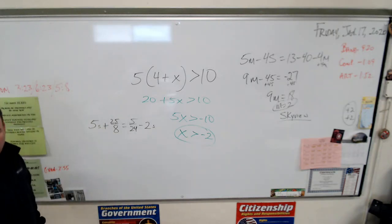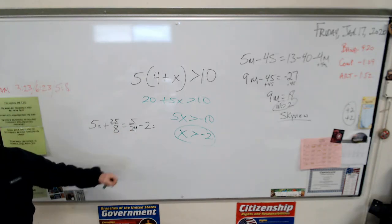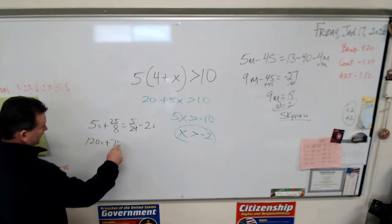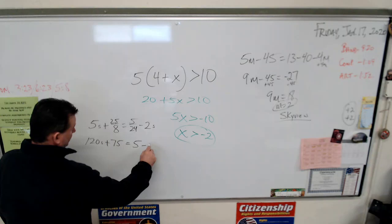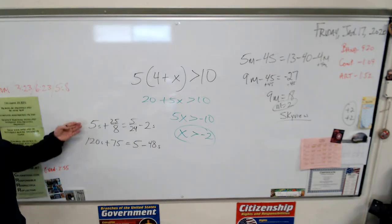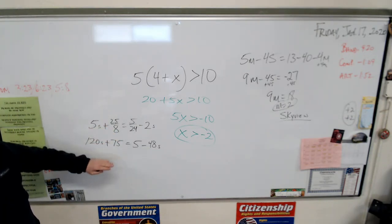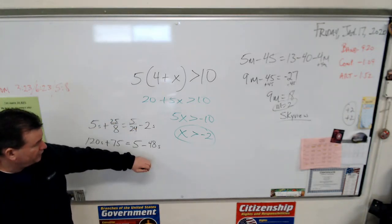I'm going to multiply everything by 24. Why? Because it's the least common multiple. So I've got 120s plus 75 equals 5 minus 48s. 24 times 5 is 120s. 24 over 1, I would cross cancel, and 3 times 25 is 75. 24 over 1, cross cancel 5. 24 times negative 2 is negative 48s.